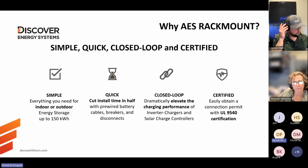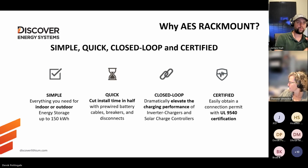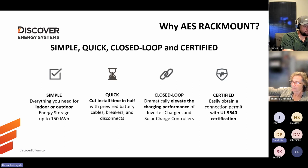The most junior member of the installation crew can put this thing together. So that's very useful. It eliminates a lot of guesswork and potential issues. Of course, we continue closed loop. Everything we do is closed loop, and we're going to talk quite a bit about the benefits of that and how that's delivered. And then certification on that.